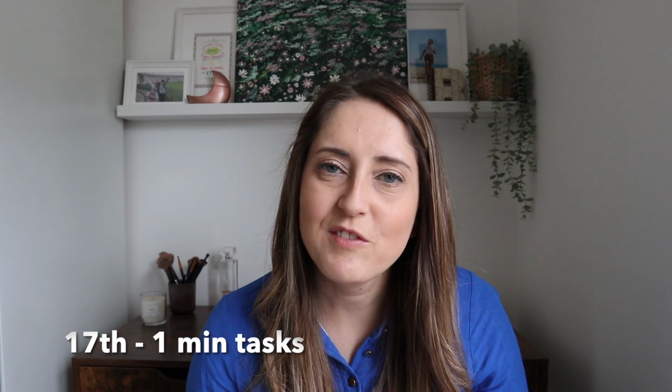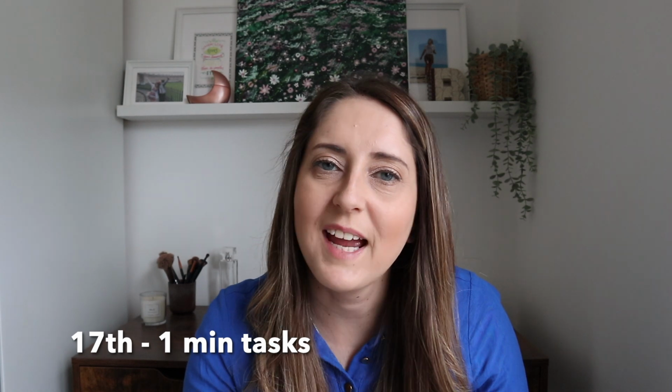For the 17th of June, I want you to get in the habit of completing any 1 minute or less tasks straight away. So anything like putting something away when you bring up the washing, for example, if it takes less than a minute, try and do it straight away so that things don't build up around your home.